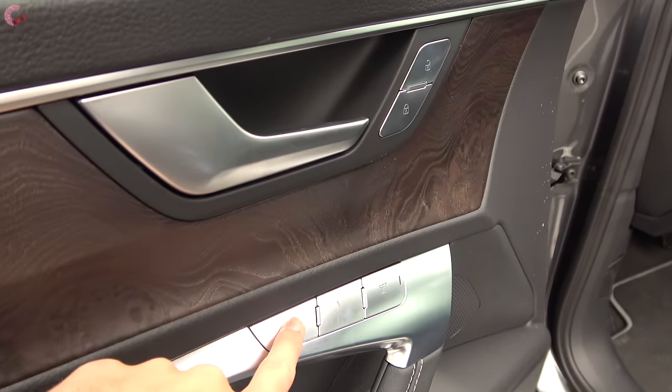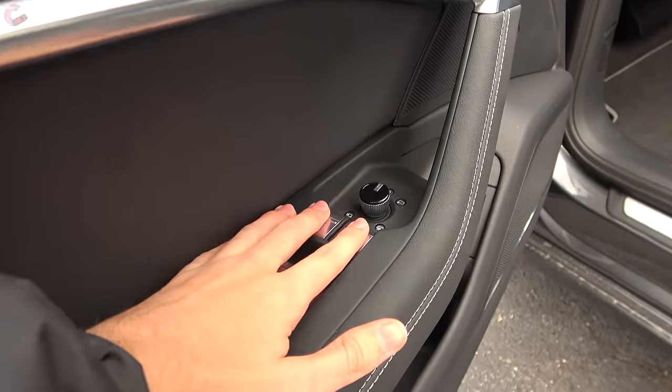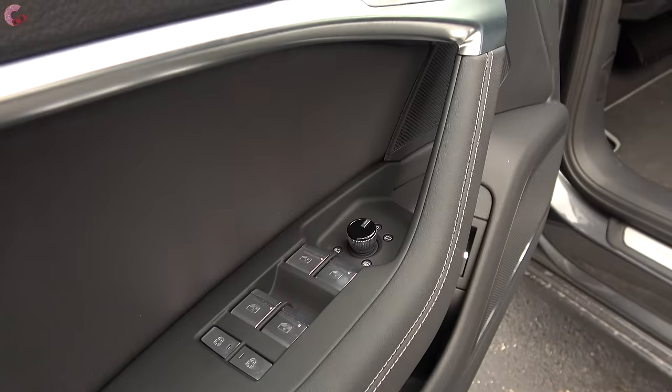You also have two-person memory seating on Premium Plus and up. And all four of your windows are one-touch automatic with really nice aluminum switchgear.